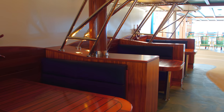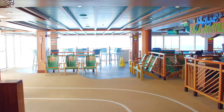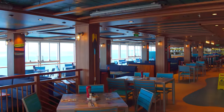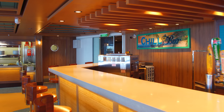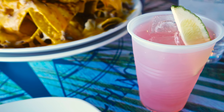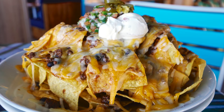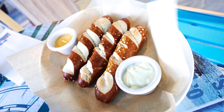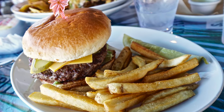And it's a perfectly nautical themed outdoor eatery. Complete, of course, with its own chill bar, serving everything from delicious margaritas, nachos, and pretzels, to naturally the cheeseburger in paradise itself.